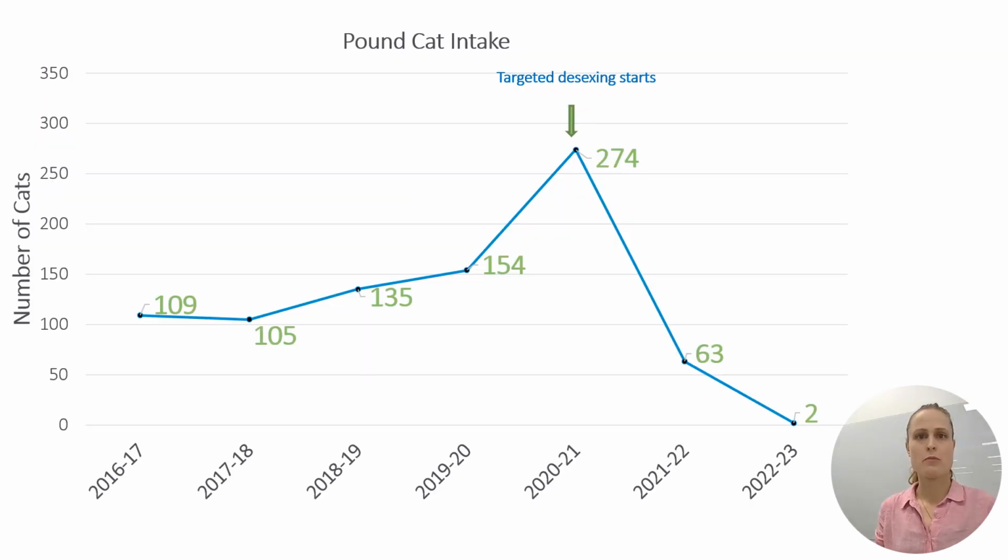Monitoring progress is really important, and this is another way that we've done this in Walgett. We've tracked the number of cats arriving in the council pound. So you can see that in the years leading up to the start of the program, we're consistently having 100 plus cats coming into the pound. The year before the program started, 274 cats came into the pound, 274 cats were euthanized.